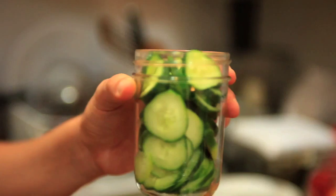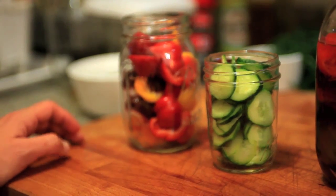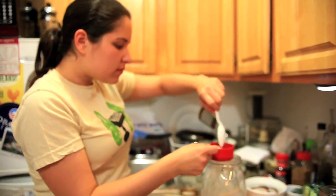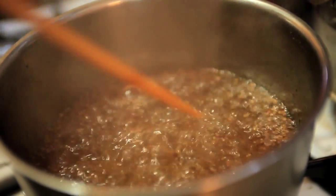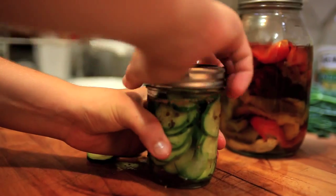So I've got this jar of cucumbers, which I've already sliced, and these are just baby sweet peppers. So these are both ready for the brine, which is basically a sweet bread and butter brine. Pour the brine on once it's simmered for 4 minutes, and then they're going to go right into the fridge, where they will last for at least 3 months.